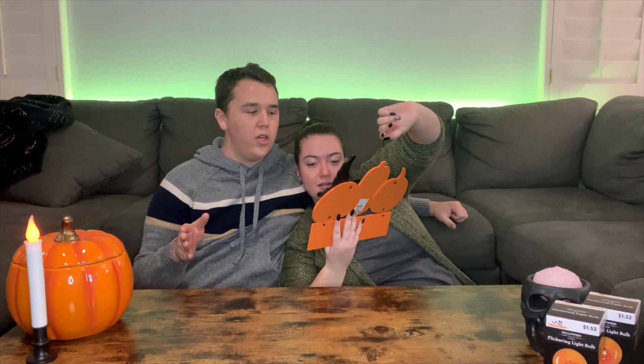Anywho, we got this sign so that we could put it on the inside of our house. Doesn't really match the outside because we go more spooky. But we thought this would be kind of like a more cute addition.